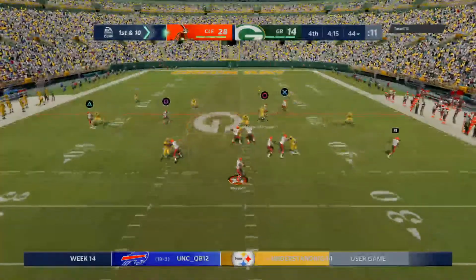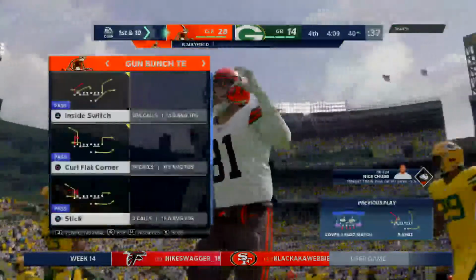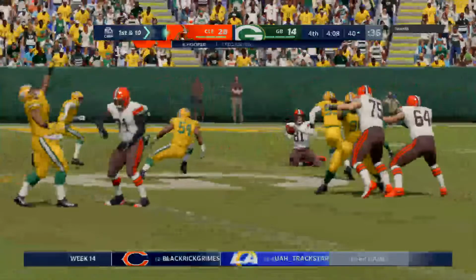From the shotgun, it's Mayfield. And they'll work this down to the 40-yard line. Tackled there. 16 more on that one and another first down. They have the nice cushion. They just want to pour it on right now, still throwing the football.